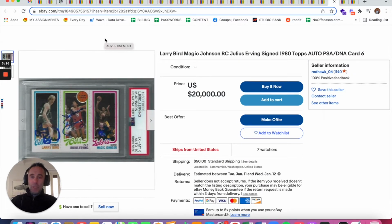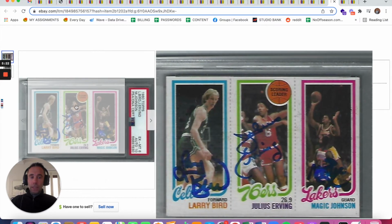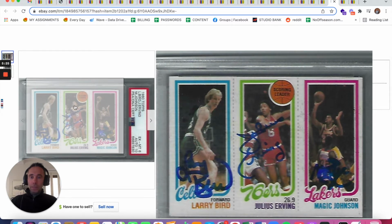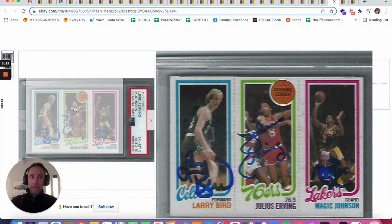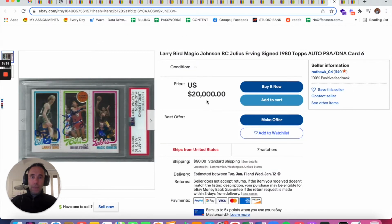And it happens to be actually Magic and Bird's rookie year. So this is essentially like getting a Dwyane Wade and LeBron rookie back in the day, say with Jordan in the middle of it, and having all three of them sign it. And the asking price is $20,000 for this card.